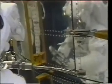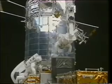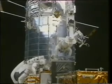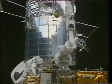Our job was to change one of the fine guidance sensors, and here we are working on the doors to that bay, and here is the insertion, also done at night, as Steve noted, of the new fine guidance sensor. This box weighs about 500 pounds, but in space doesn't feel like anything. Here we are stowing the old FGS to return it to home, where it will be refurbished and launched on a future mission.